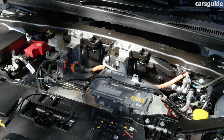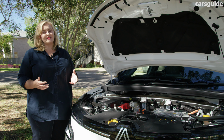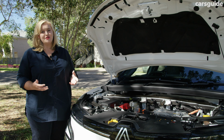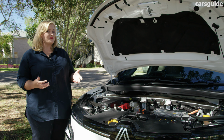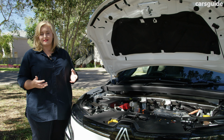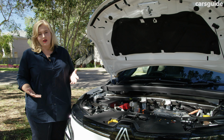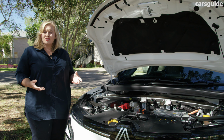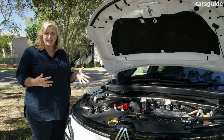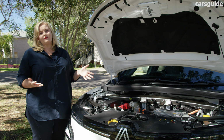The Techno EV60 has a single electric motor with a combined power output of 160 kilowatts and 300 newton meters of torque. It can do a 0 to 100 kilometer per hour sprint time in 7.4 seconds, which is perfectly adequate for your urban trips and keeping up with traffic on the open road. The only time that you notice that it's a little bit sluggish is when you have a full load of gear or people. In that case, I would flip it to sports mode because that makes it feel peppier.